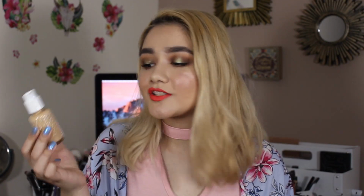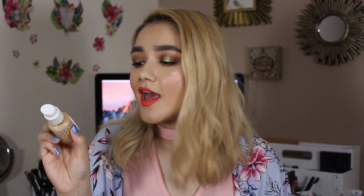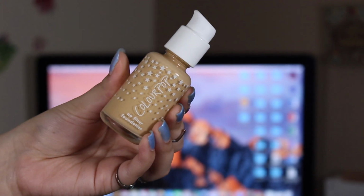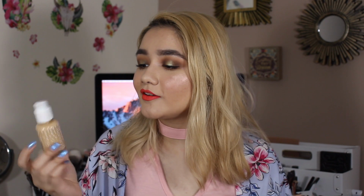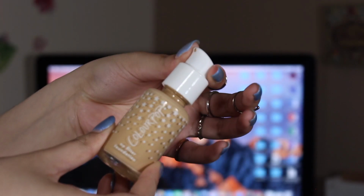So the foundation is called the No Filter Foundation. It comes in a whopping 42 shades. Yes, you heard that right. 42 shades with all 3 undertones, warm, neutral, and cool. This is a godsend from Colourpop. It is a nice glass bottle. Actually, no, that's plastic. I thought it was glass. It might be glass. I really can't tell sometimes, okay? It's just a very nice feeling bottle. It does not come with a cap, just letting you know.